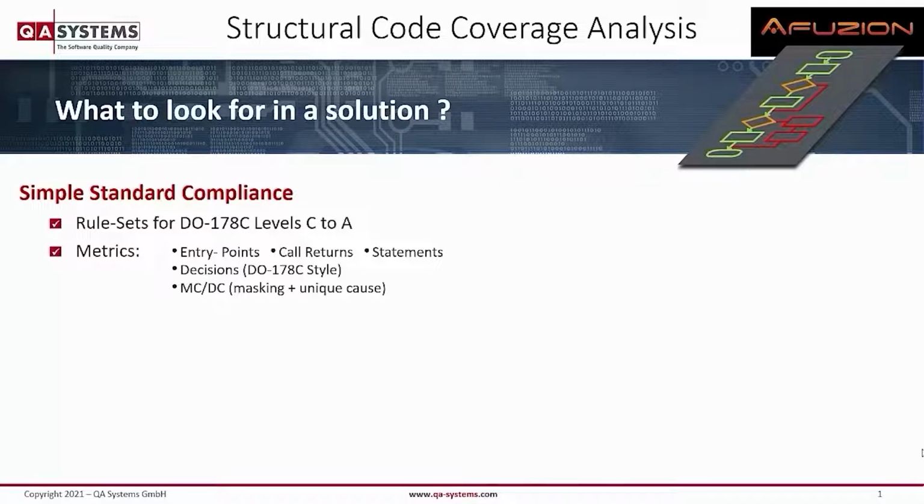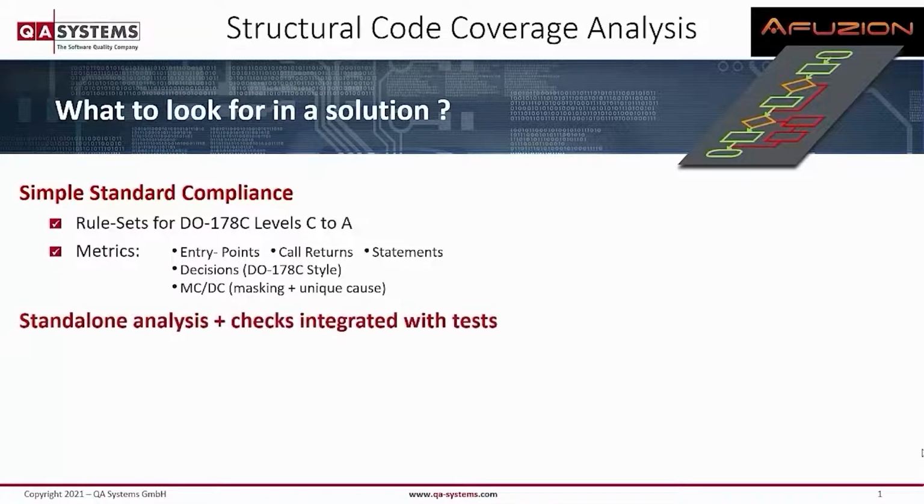Two specifics to look out for here are the non-industry standard definition of the decision coverage metric and whether the tool supports both masking and unique cause definitions of MCDC. Structural code coverage should measure the aggregate execution of code no matter what the test that drives it. As DO-178C notes, it is not necessary to duplicate structural coverage over different test levels. When the test driver is an automated low-level or software integration testing tool, the framework should integrate checks on the required coverage achieved so that analysis is not a separate or manual review activity.